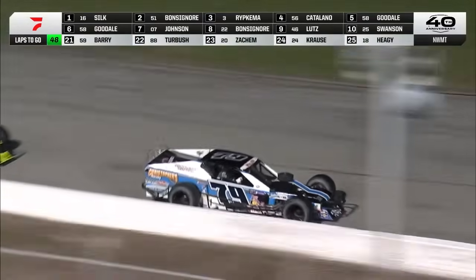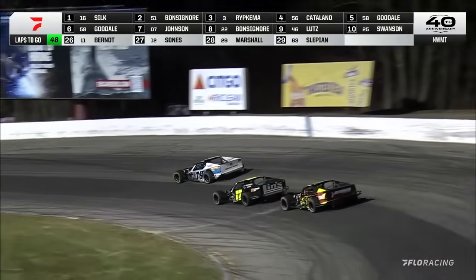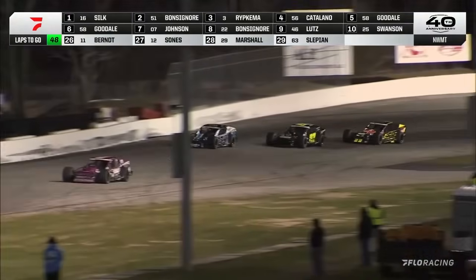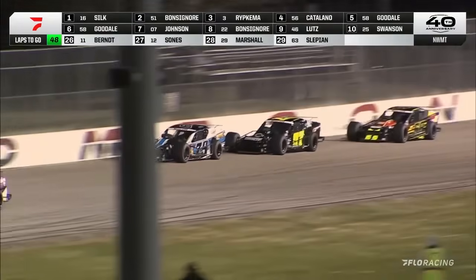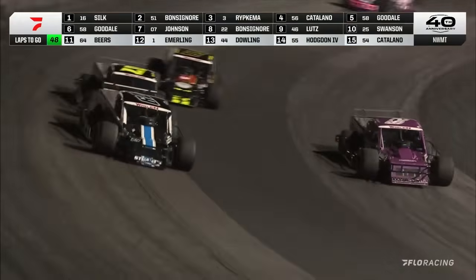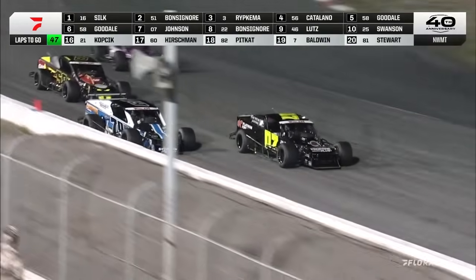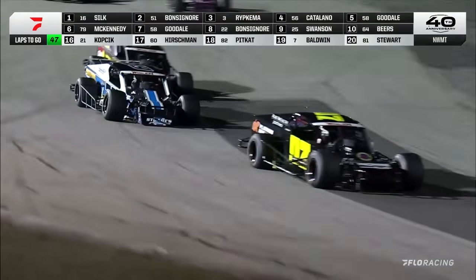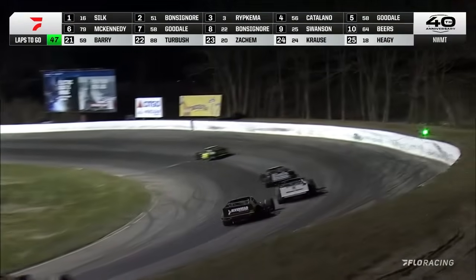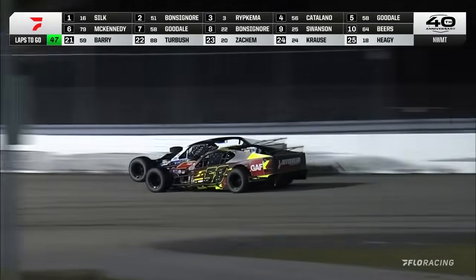But all of a sudden, Goodale, and right there, Jake Johnson. Johnson dips to the inside, down underneath Goodale. The Linz propane machine just lights him up, and now it is Jake Johnson. He's moved in and picked up yet another position. That is spot number 6. Johnson grabs another one underneath John McKennedy. That'll put him inside the top 5. So it's Ron Silk, Justin Bonsignore, Tyler Ripkema, Trevor Catalano, and Jake Johnson.